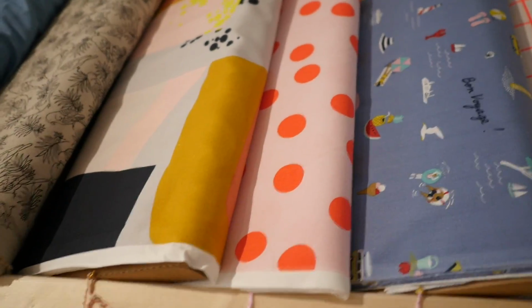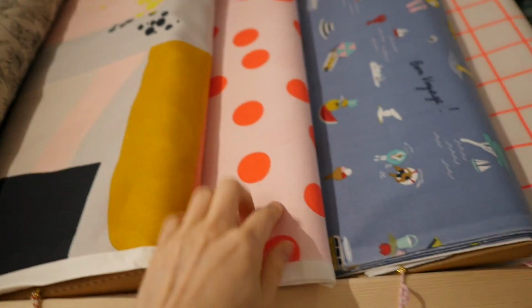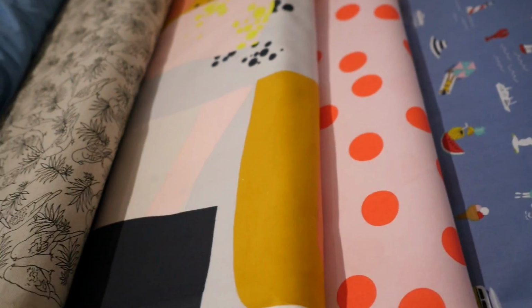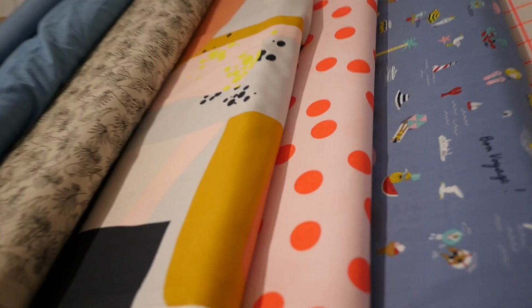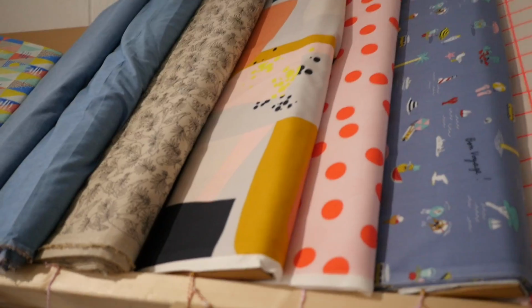which I think would make a really cool cotton top for summer, or a skirt, or a t-shirt dress. And this is a really cool abstract print cotton as well. And I don't know when I'm going to get time, but I really want to make this into a jumpsuit, like my self-drafted one, or maybe a Peppermint jumpsuit, something like that. I think would be really cool.